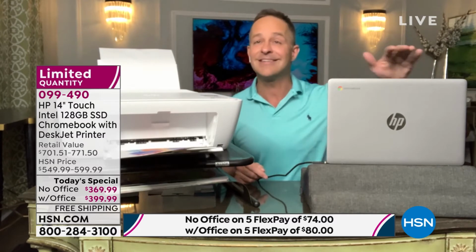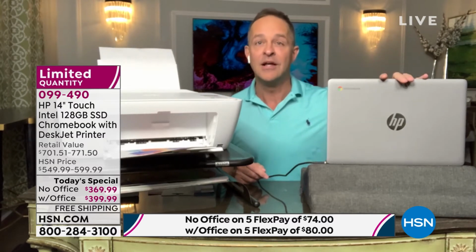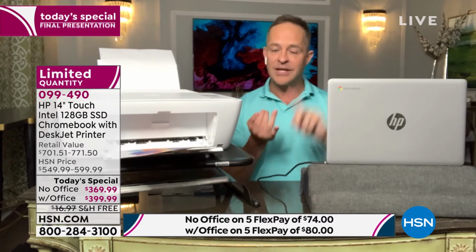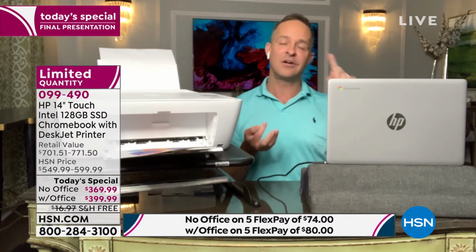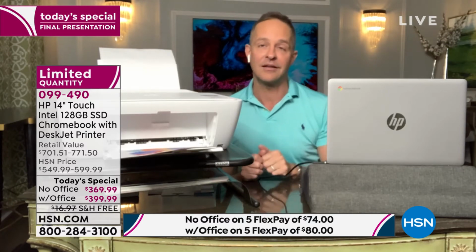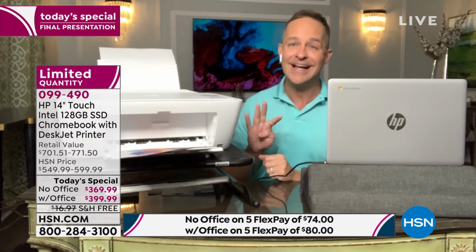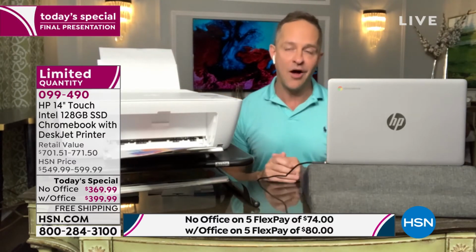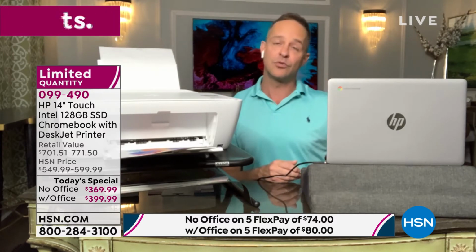That solid state drive goes to the theme that we've been talking about from the beginning, which is this is not an entry-level computer. It's an entry-level price, but it's not entry-level in that it's touchscreen, in that it's the Intel processor, in that it is not just a solid-state drive, it's a 128 gigabyte solid-state drive. That's 4 times the typical volume of the storage that we offer on Chromebooks. It's a really big drive for a Chromebook, so you can store more movies, more music, more apps, etc.